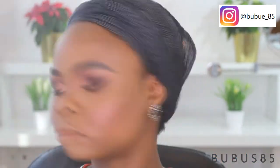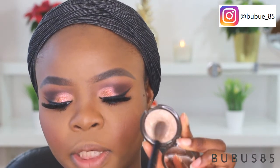Revolution Pro Fix Illuminating Fixing Spray. I'm going to be taking this highlighter by Becca, and it's called Opal, and I'm taking my Bobbi Brown eye blender. As you guys know, I always like to use a smaller brush for my inner corner and my brow bone.